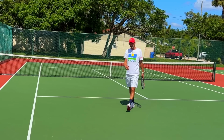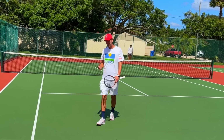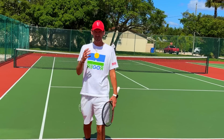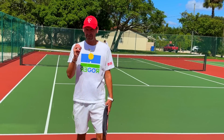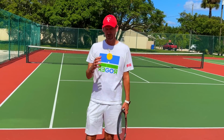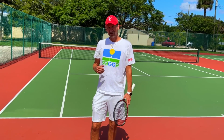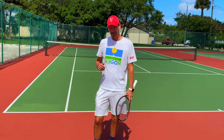So you can see there I was able to hit my chip deep and I actually got a defensive shot from my opponent. So if you manage to hit a quality chip, this can be a fantastic play. Now make sure that you don't overdo this, because your opponent's going to get used to this play. Only pull this out every now and then so you can keep the surprise factor going.